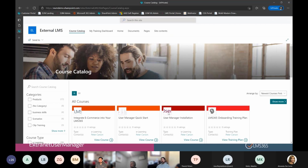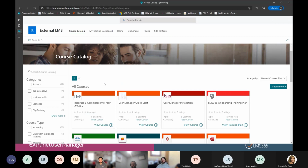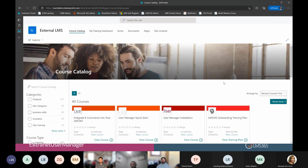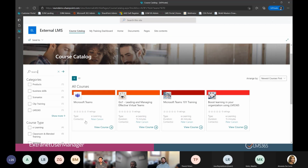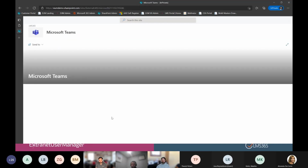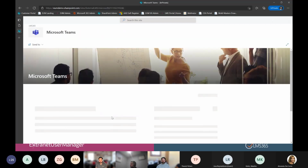So now I'm in LMS 365. I'm in our SharePoint.com Microsoft 365 tenant as a guest, so I'm not part of this tenant normally. And I can actually browse through the catalog. So I can click different categories in here. I can do a search to say, hey, Teams is really cool. I want to learn more about it. Let's go into a particular course and view that Microsoft Teams course.